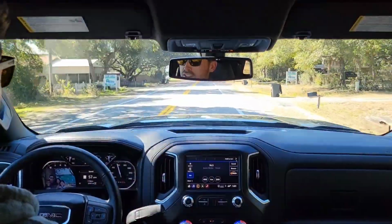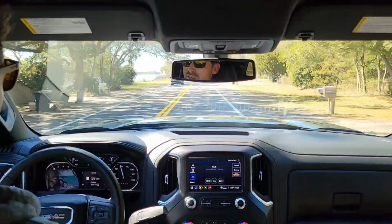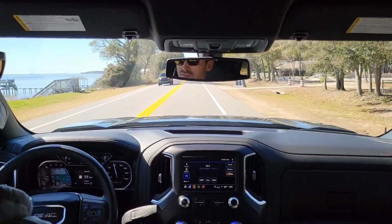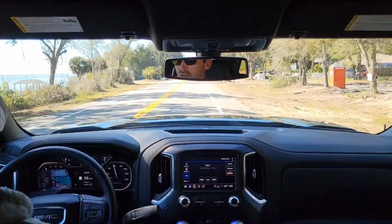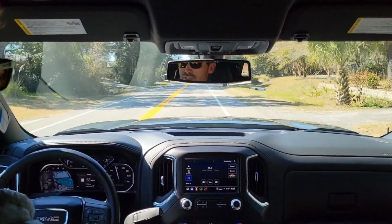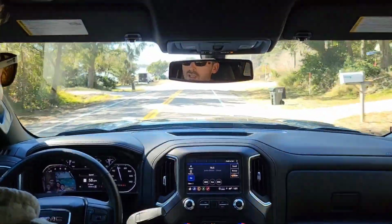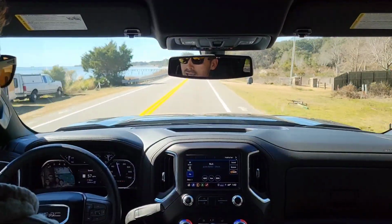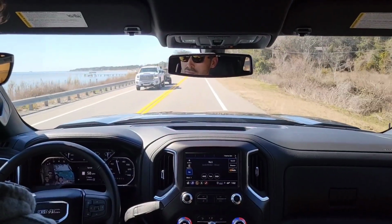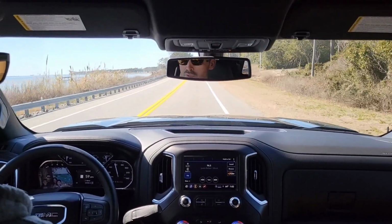Taking it up to 60 miles per hour. You can't really hear the tire. It doesn't bother you at all. And honestly, once you turn the radio on, you can't hear anything. So with the radio, I added the General Motors option of the Kicker subwoofer for the AT4, the Bose system.